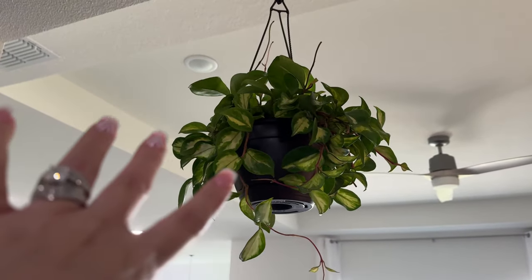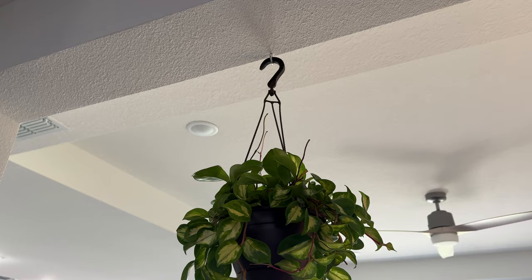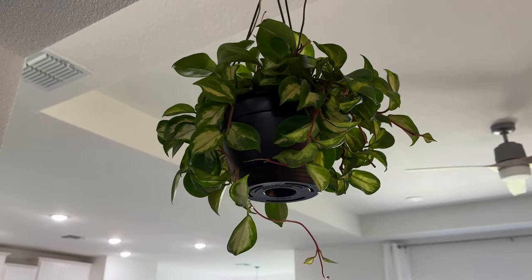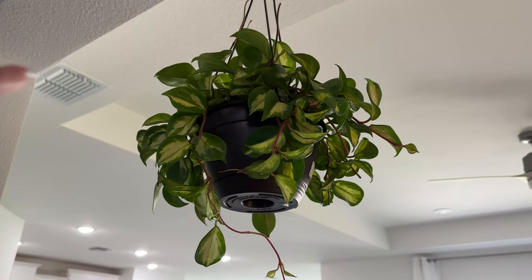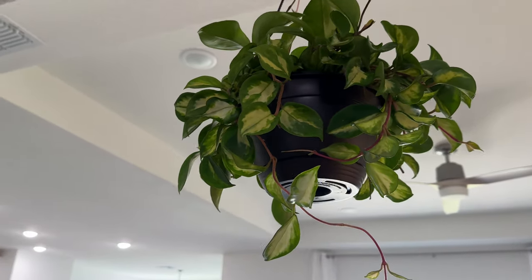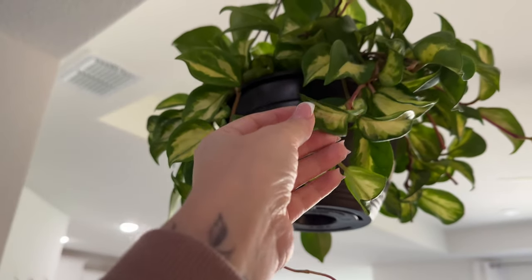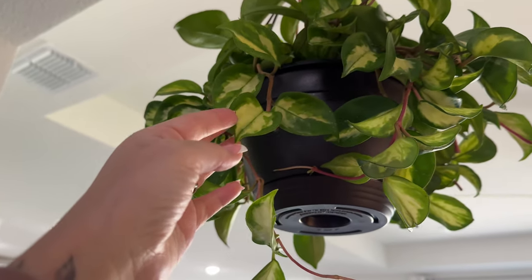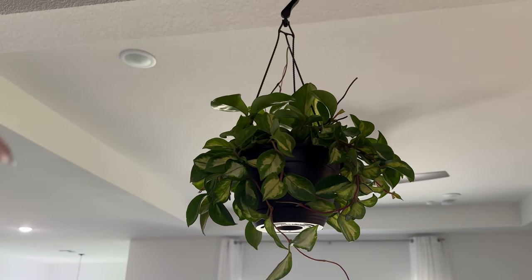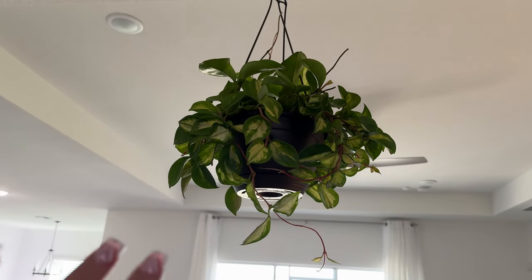So I got this beauty. My husband put the little hook up there and I just hung it right here in the middle, and she's beautiful. She is the Hoya Crimson Princess. They had two there and I picked up one, and then I showed you guys the other one on the video. Did some insecticidal soap. Then I put some systemic granules in the soil and treated it, washed the leaves off and everything.